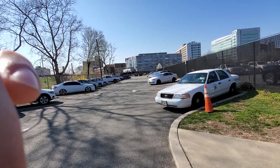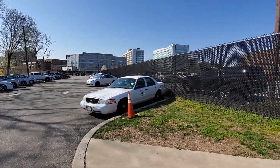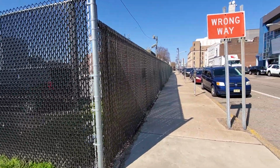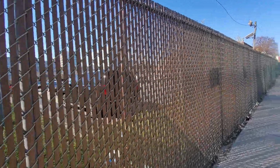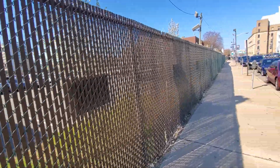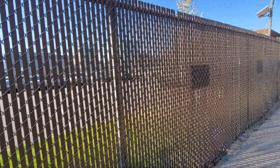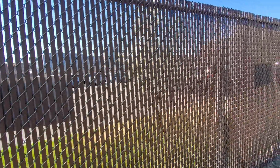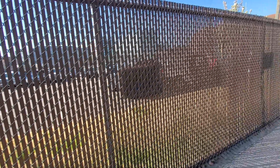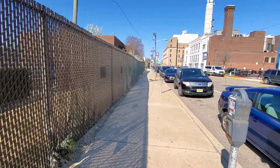Guess they're trash cans, or should I say dumpsters. I'm sorry if the screen is a little wobbly. I don't have the proper equipment right now. Can't really see much. They have the gates blocked. Don't know what that is called, but let's see.